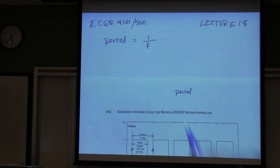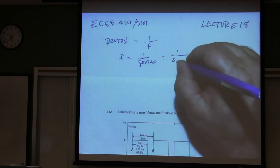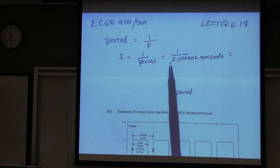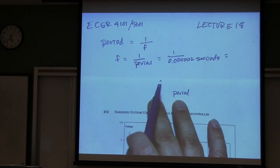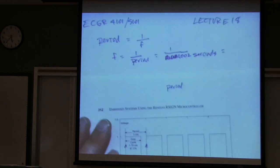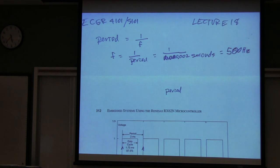All right. So if our frequency is 1 over period, right? Is equal to 1 over 0.000002 seconds. So our frequency is? 2 milliseconds. Yeah, that's 2 microseconds. Isn't this thing say, oh, it says milliseconds, sorry. Hertz. And the answer is 500 hertz.